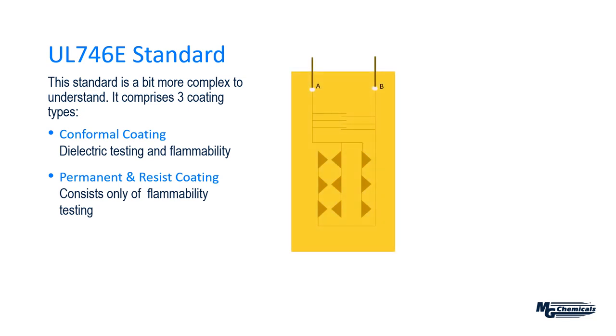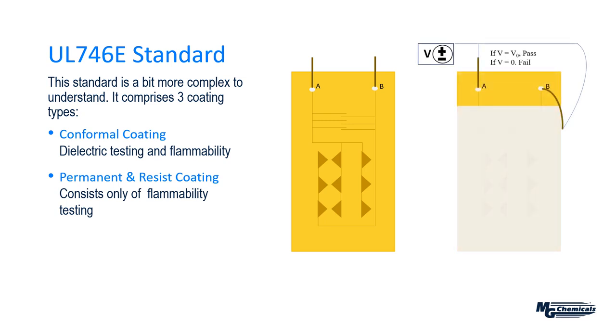So we start with the substrate and we attach two electrical leads onto points A and B before conformally coating our board. Then what we do is place an electric foil over top of the coated portion of the board. We then attach leads onto points A and B and hook it up to a voltage source. For this test, they blast it with about 6,000 volts of electricity, and what we're looking for is whether the insulation on the coating can hold up and withstand this voltage surge.